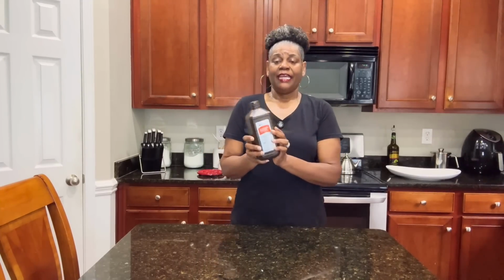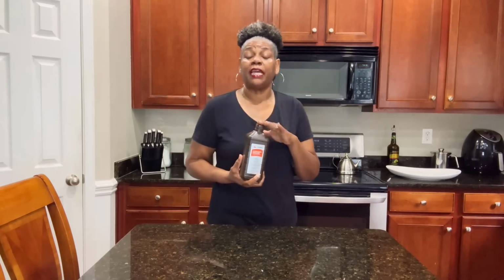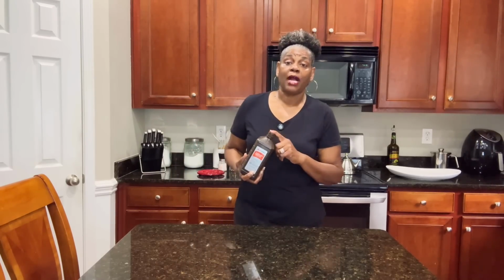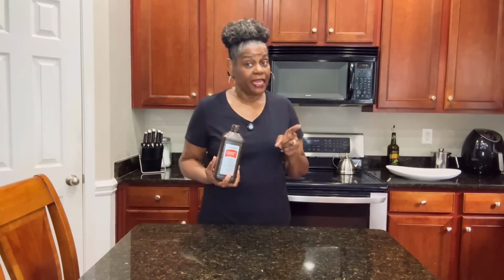Hydrogen peroxide. This is an excellent disinfectant and stain remover. Use it to sanitize surfaces. You can whiten grout, you know, the little stuff between the tiles in your bathroom. And it can even remove blood stains. Hydrogen peroxide can often replace bleach. Plus, it's safer, versatile, and effective at killing bacteria, viruses, and fungi.